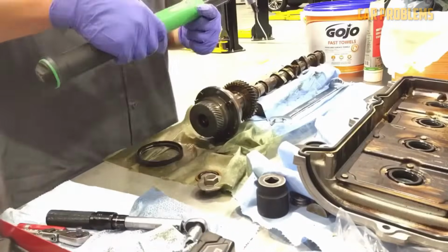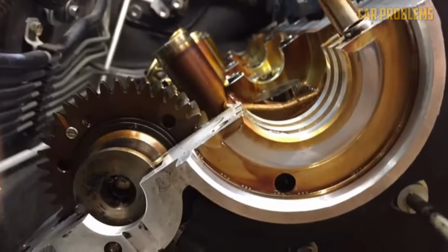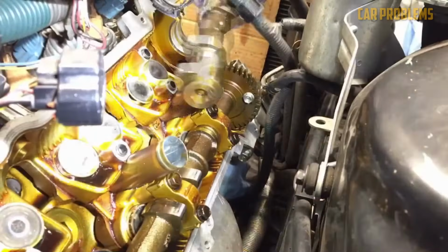In the end, the issues with the 1UZ engine described above are typical of almost all high-mileage engines. Your engine won't frequently leave you stranded as long as you keep up with routine engine maintenance. Frequently check the condition of your timing belt and use the recommended oil.